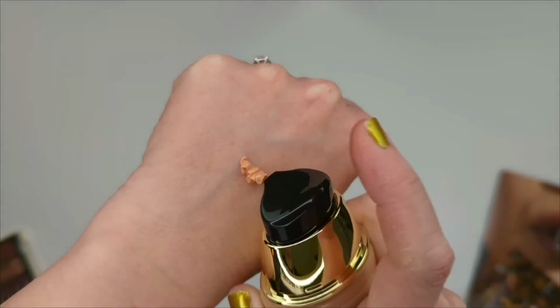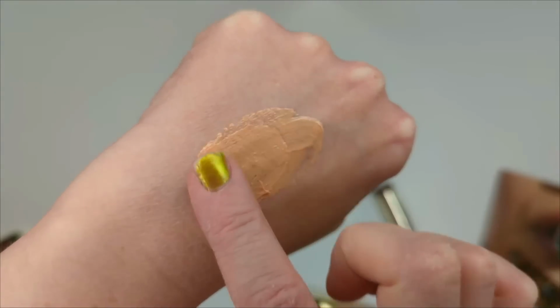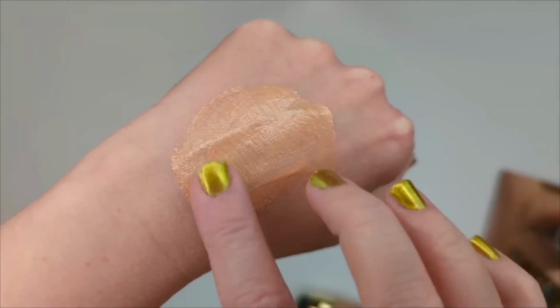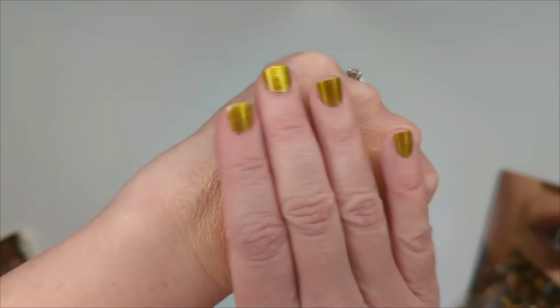So I'm just going to put a little bit of this on my hand, and you can see kind of what it looks like. So I had the lighter version of this when I had this originally. I ended up tossing it because mine was a few years old, but the lighter one is kind of like a champagne color. It's beautiful.